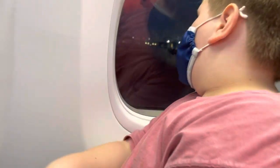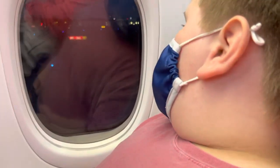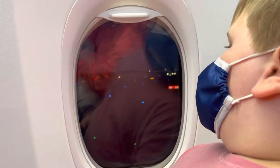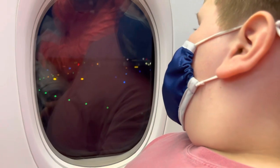Also a reminder about the cabin lights. If additional reading light is needed, there's a unit above your head in the shape of a light bulb. There's the red light.